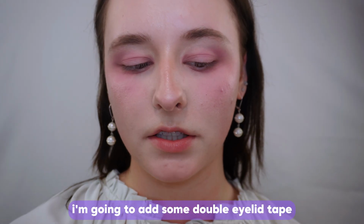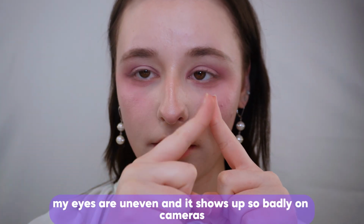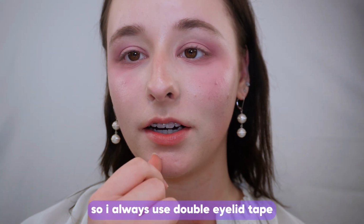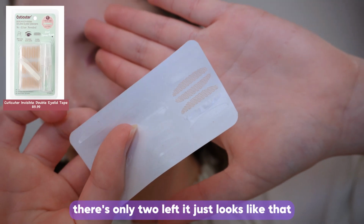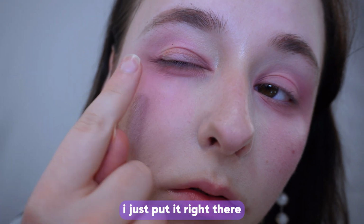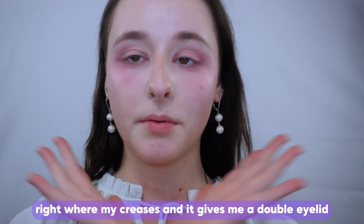I'm going to add some double eyelid tape, because as you can see, my eyes are uneven, and it shows up so badly on cameras and it makes this eye look crazy, so I always use double eyelid tape. If there's only 2 left, it just looks like that. I just put it right there, right where my crease is, and it gives me a double eyelid.